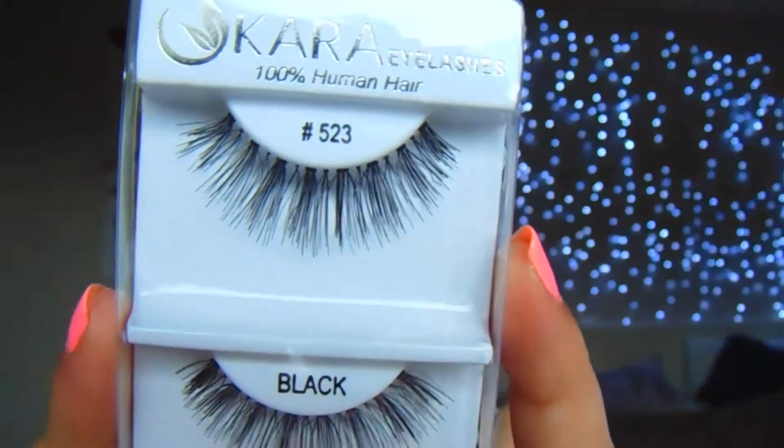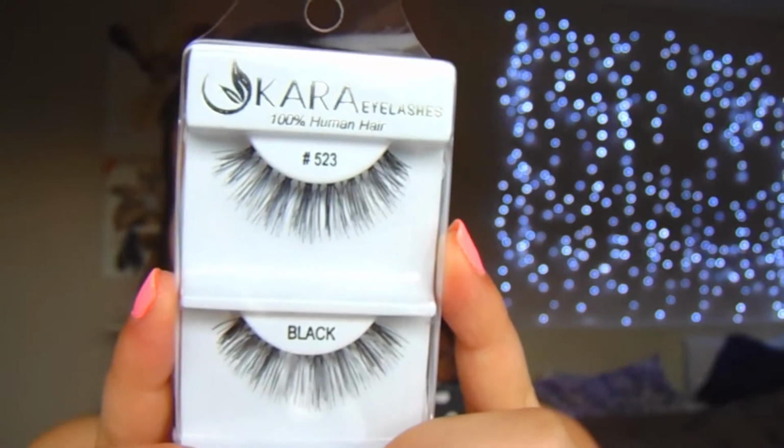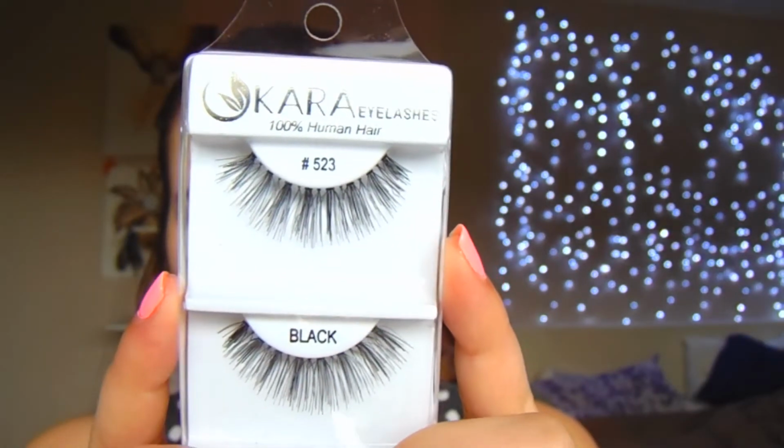The next ones are also from Cara. These are the 523. Again, very dramatic. Really long. And I'm pretty sure I've had eyelashes that look basically the same as this before and I really like them. Again, I got two pairs. This box is a little bit munted, so that's why I didn't show you that one. I got two pairs of the Cara 523s.